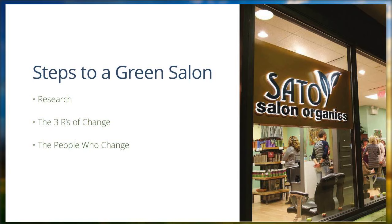This presentation will be broken down into 3 sections. We'll talk a little bit about research, then we'll talk about the 3 R's of change, and then we'll profile a couple of people who have changed and what the benefits have been for them.